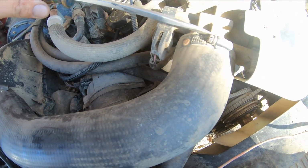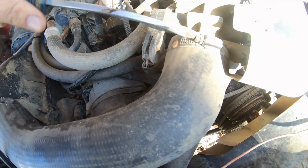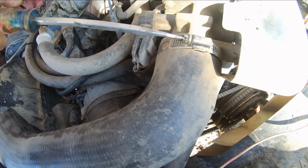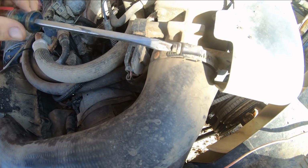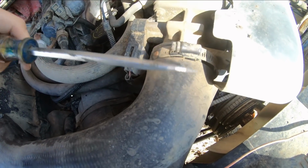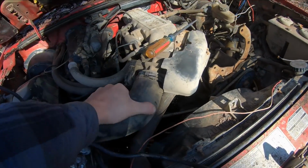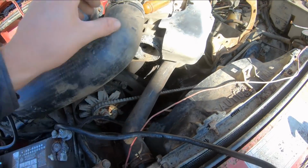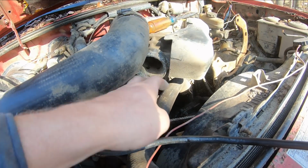I am going to go ahead and pull this air boot off the intake, just in case there's some mouse nests or something in there. We don't need to suck up anything, because this motor is a backup for the other Ranger. Not that it's a very good backup. Oh yeah, a little bit of corrosion in there. That's fine.